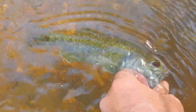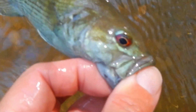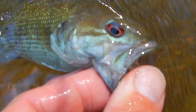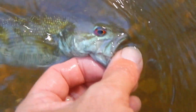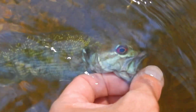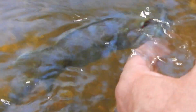As usual, when you put them under the water, color really comes out. Everybody will be happy to see that this has the traditional bright red eye of the redeye bass. It's not obviously the best feature because other bass can have red eyes, and even some redeyes certain times of the year won't. But this time of year, every one of these fish should have a red eye. So I'm gonna let that guy go. Thanks, bud.